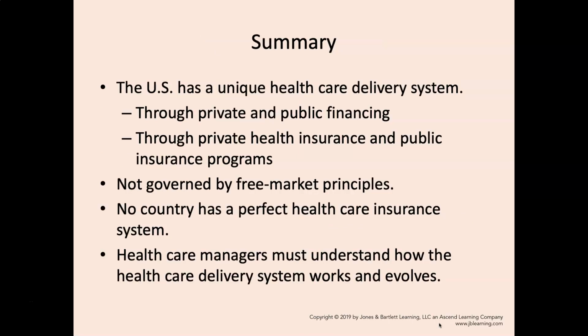So in summary, the U.S. has a unique healthcare delivery system when you compare it to the rest of the world. We use public and private financing. We use private health insurance and public insurance programs. We are not governed by free market principles. We should be, but we're not.